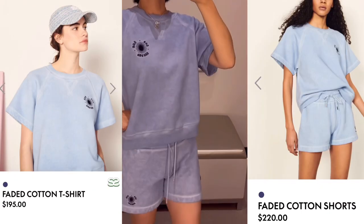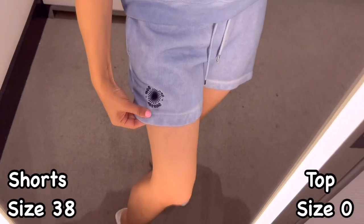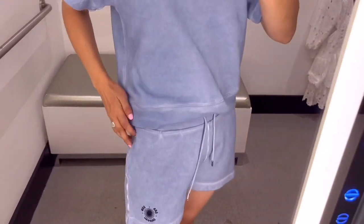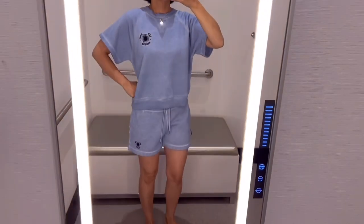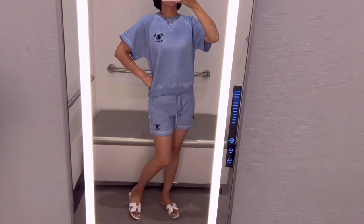This blue faded cotton t-shirt and shorts set is so comfy. This blue faded color is so casual and kind of chic. I love it. I got size 0 for the top and size 38 for the bottom. It's so cute to wear together, but you can wear separately, like white top with the shorts and white denim shorts with the top.